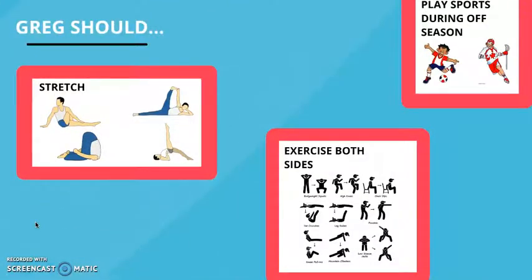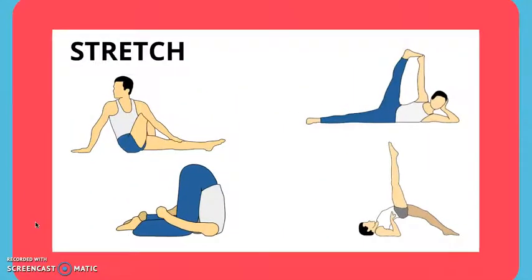Although Greg will need to wait 6 months to get back into his sport, the surgery will repair the injury fully and he can get back to his strength and flexibility through his physical therapy. It is absolutely necessary that Greg be patient with the process and allow the healing. He must also be diligent about stretching to continue to increase mobility and flexibility.